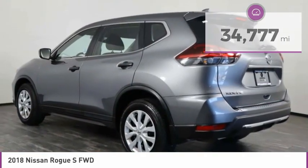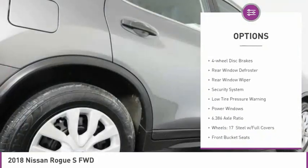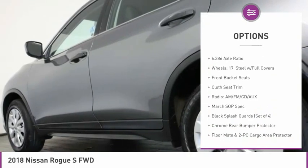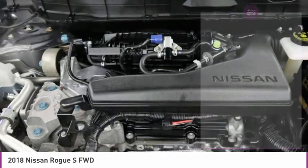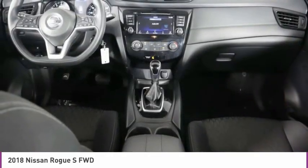Here are some of this vehicle's great options: electronic stability control, brake assist, remote keyless entry, speed control, 4-wheel disc brakes, rear window defroster, rear window wiper, security system, low tire pressure warning, power windows.